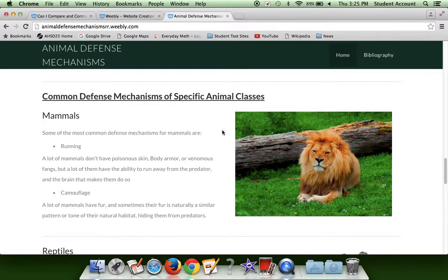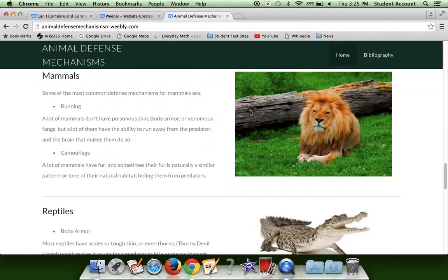Common defense mechanisms of specific animal classes. Long title, but same thing. Mammals. Some of the most common defense mechanisms for mammals are running. A lot of mammals don't have poisonous skin, body armor, or venomous fangs, but a lot of them have the ability to run away from the predator and the brain that makes them do so. Camouflage. A lot of mammals have fur, and sometimes their fur is naturally a similar pattern or tone to their natural habitat, hiding them from predators.